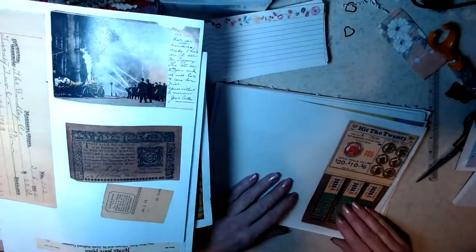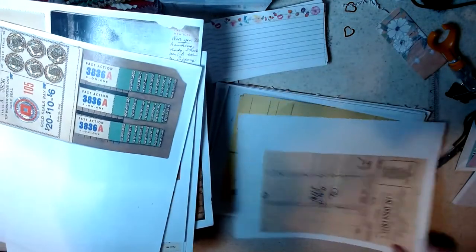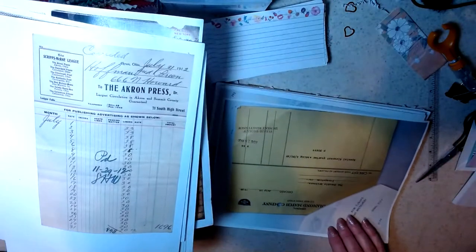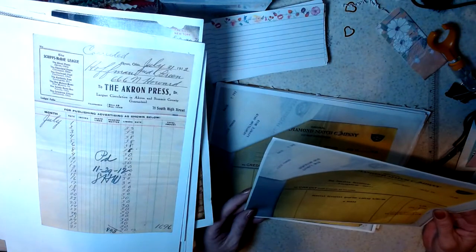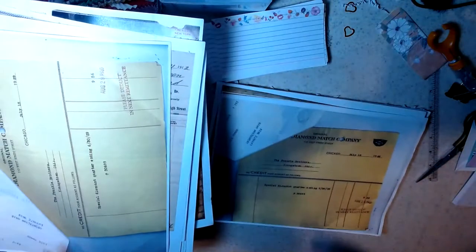Look at all this ephemera. Oh my goodness. Look at these pull tabs. These are old pull tabs too. Look at that. 1912. That's the year my grandma was born. $19.29.